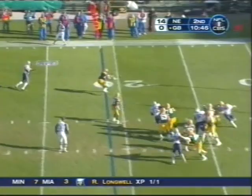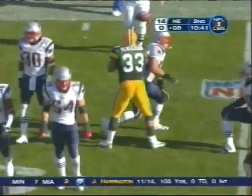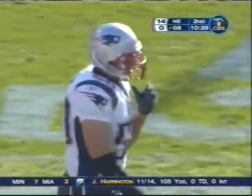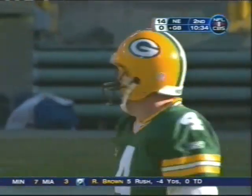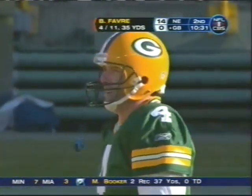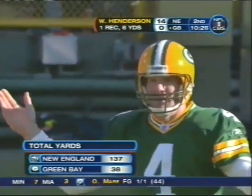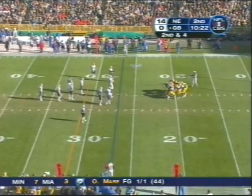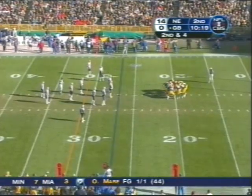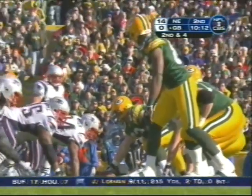Favre to throw on first down. Out of the backfield is Henderson, and Henderson across the 25 to the 27-yard line. Well, the Packers are going to have to stretch this field a little bit now. 14-0. We're still 10 minutes in the second quarter. There's no need to start taking chances, but you do have to loosen this group up a little bit. The weakness of this New England defense is that their secondary is banged up. If you're playing this game within 4 or 5 yards of the line of scrimmage, you're playing the game to their strength.